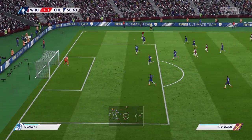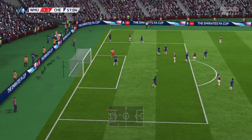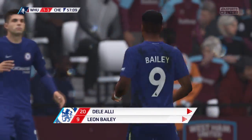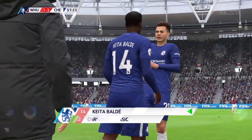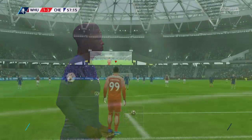Well, I like the look of this attack. And that is now a goal kick. It's the attacking midfield player who's coming off now, Alan. Yeah, and it's been a good day for him. We know he loves to get forward, and he's done that. He's used the ball well, and rightfully gets a good ovation.